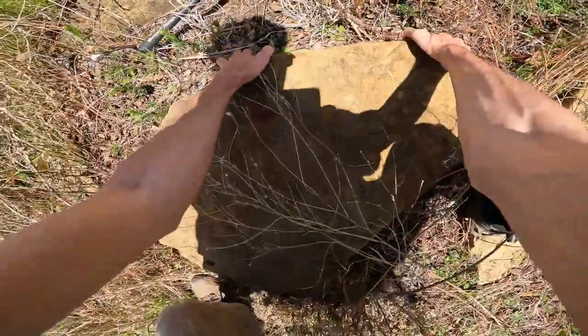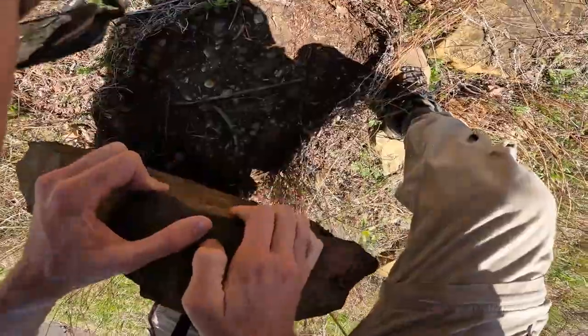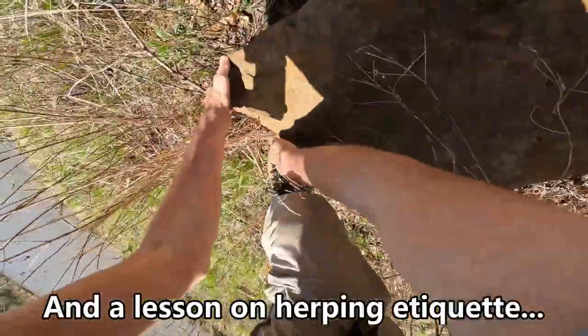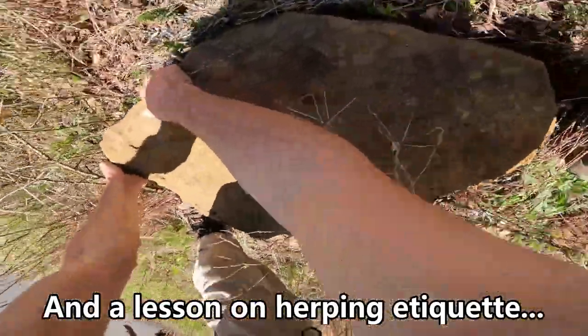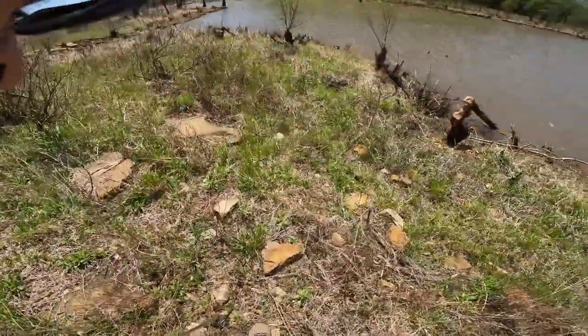Shoot. How am I going to flip this guy? Because it's moving. Nothing. Move the rock back in place. There we go. Always put your rocks back.